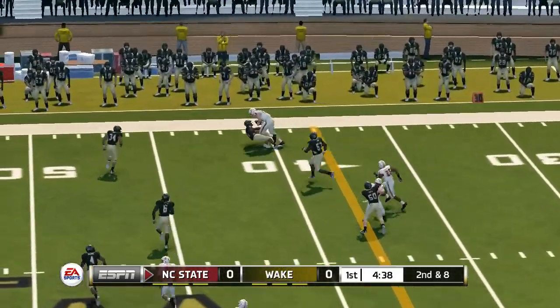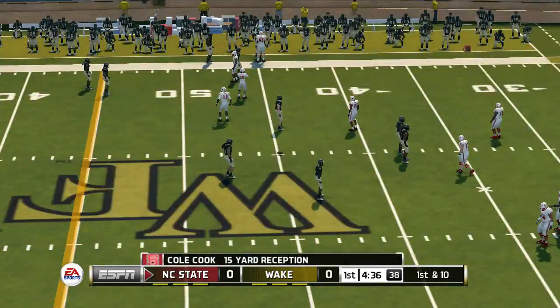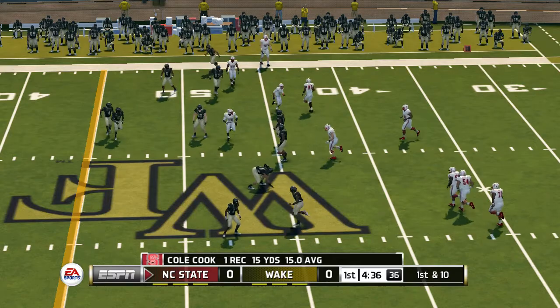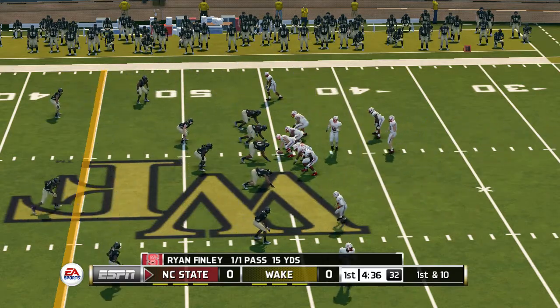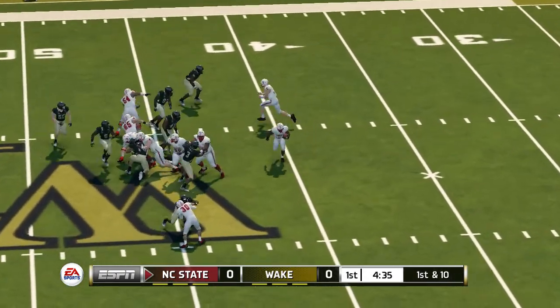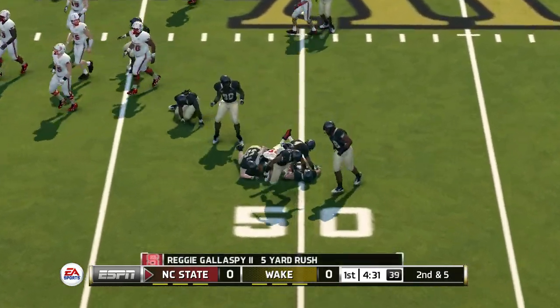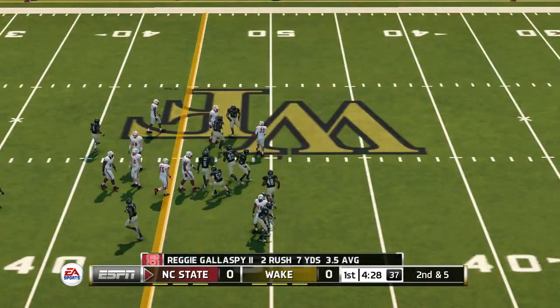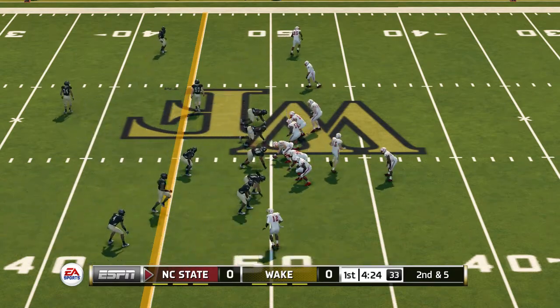He's got it with room to run. He gets hit out of bounds at about the 45. I love the blitz, but the quarterback did a really good job of seeing it and reading it, and then standing tall in the pocket to find his man for the first. And they get nice yardage on that run. That's good for a gain of 5 yards. That brings him 2nd and 5.